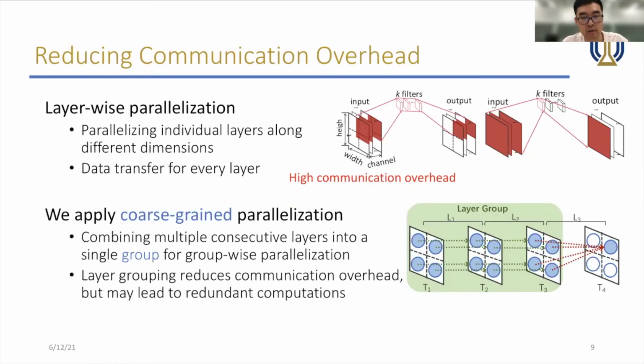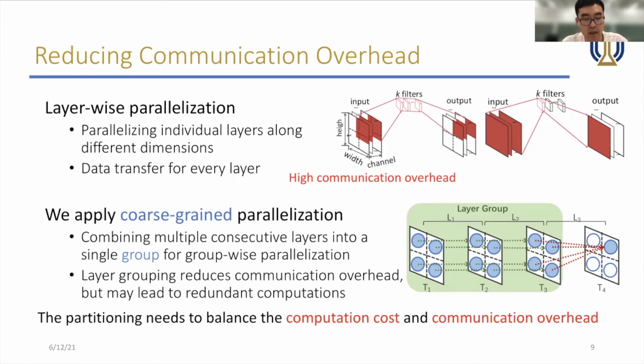Therefore, we apply coarse-grained parallelization that combines multiple layers into a single group. For example, the first two layers L1 and L2 can be grouped as their inputs are locally related. Parallelizing the whole group can reduce the communication overhead compared with layer-wise parallelization. While layer grouping can reduce the communications, it may cause redundant computations, as some convolution-like operators can result in an overlap in their input partitions. In that case, we need to balance the communication overhead and computation cost in partitioning.